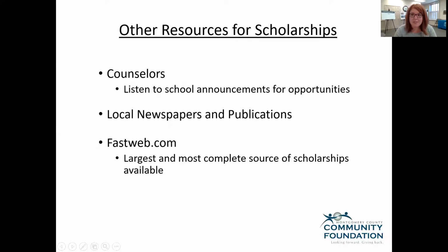So some other resources that we always like to recommend to students: stay in touch with your school counselor. They are the hub of everything that you'll need during your senior year. So it's usually scholarship opportunities, anything that you'll need for college admissions. And so really just develop that relationship and stay in touch with them. Keep an eye out on local newspapers and publications. There are quite a few community organizations in Montgomery County that offer their own scholarships. And it's usually in the springtime that they'll start publicizing these and contacting your school counselor.